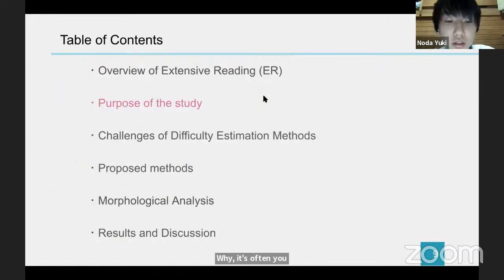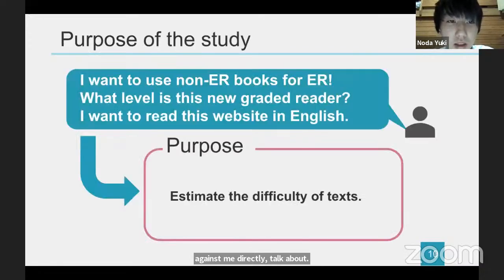Next, I would like to talk about the purpose of the study. There are many types of books, and because they don't have the same vocabulary restriction as ER books, they are not divided into levels by publishers or ER groups. Therefore, it is difficult for learners who have done a certain amount of ER to know the difficulty level of books when they want to do extensive reading using such books.